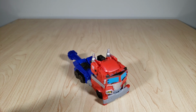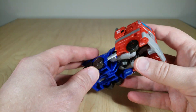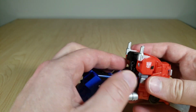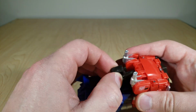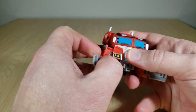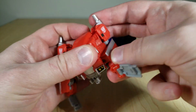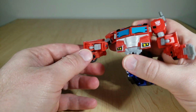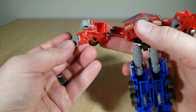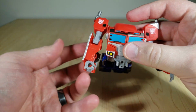Right now for the transformation, let's go ahead and remove his fire blast effect. Open up his bumper pieces here. The gun, we're gonna go ahead and pull out of there too. Set it aside. And then we're gonna go ahead, work his arms free. And the usual familiar motion of how to do that with G1 base Primes. You're going to fold those bumper sections all the way back and then fold this in.